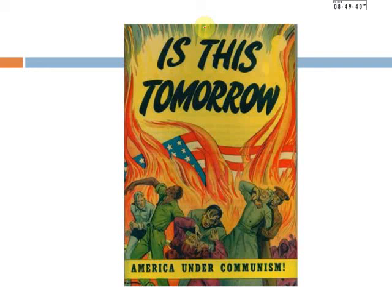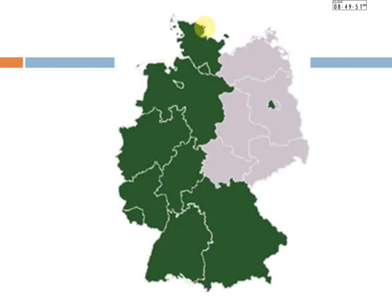Because does our government and communism work together? No, it doesn't. They don't work well together. And in fact, Russia's brand of communism is more like dictatorship. It's not like real communism, so that will become a problem.